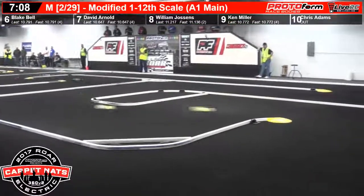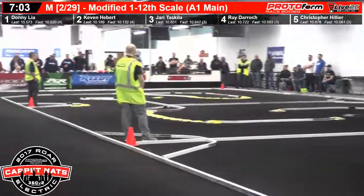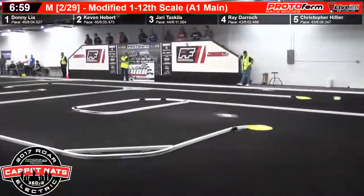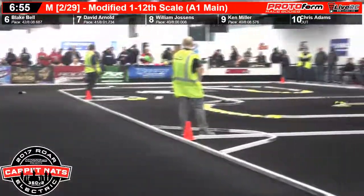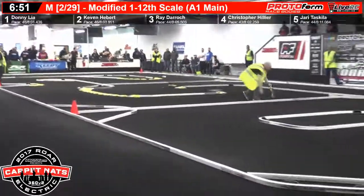Good battle for that top position between Donny Lia and Keven Hebert as they work down the protoform in the infield. Lia in the fluorescent yellow, Hebert in the white, yellow, orange, and green. Down through the S section, down the protoform backstretch they go, in through the sweeper, into the infield. Lia 10-1, Hebert 10-3. Watch those through the center section, it's clear.